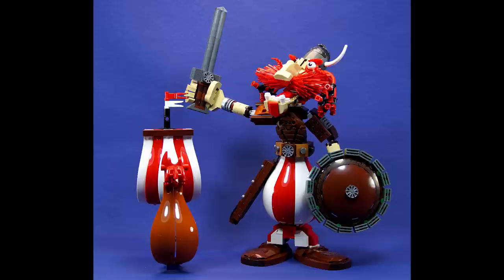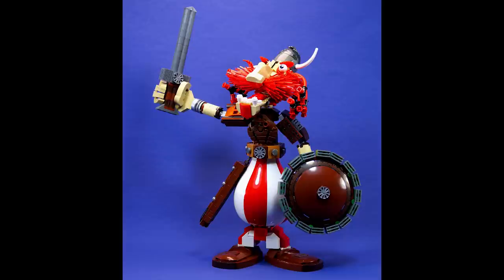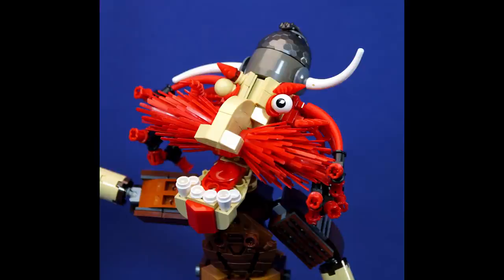It's just such a wacky, fun build. It's called One-Eyed Eynar, Fear of Northern Seas. I hope I'm saying that right. The build is by Oliver Becker, and this guy looks like some Scottish Viking warrior or something. I don't know. He's a redhead that has the most awesome build I've ever seen for a mustache. Or maybe that's nose hair, for all I know.